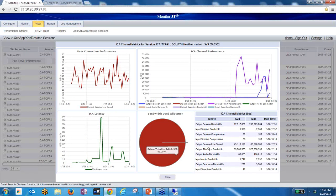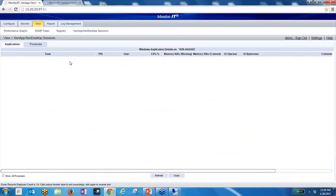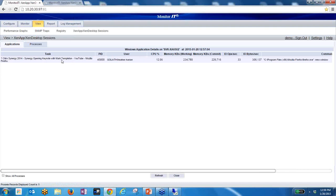Now this is a great way to say, okay, this is a complexion of my user session. But if you want to find out what it is that they're really doing that's actually causing the bandwidth to go high, we can go a little bit further than that. Try it and actually take this back to the actual user themselves and say, okay, what were they doing, right? So we can click into the application itself and then bring up the sessions to see what they're actually doing inside of it.